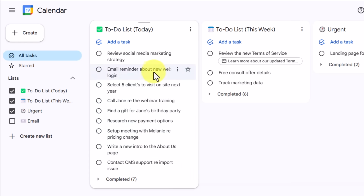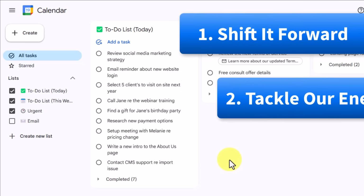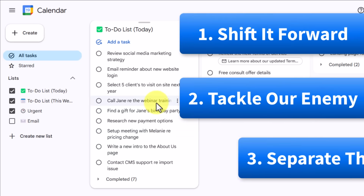Now, for today's example, I'm here within my Google Tasks account, but you can apply this exact same method in any task manager that you use. Now, the 3-step formula that we're going to use today is as follows. We're going to shift it forward, we're going to tackle our enemy and then separate the rest.